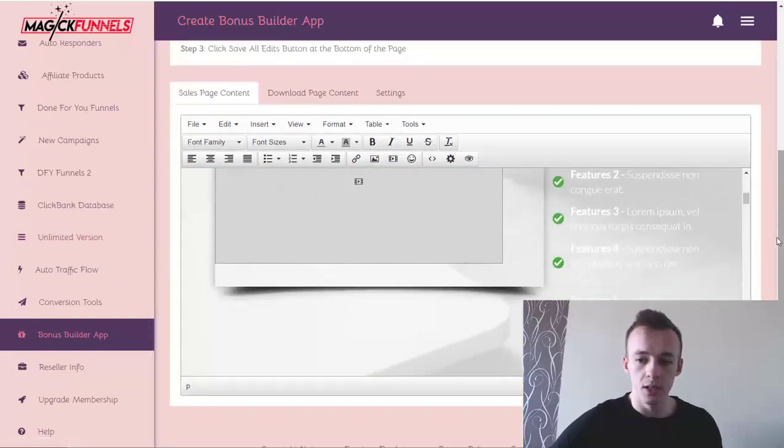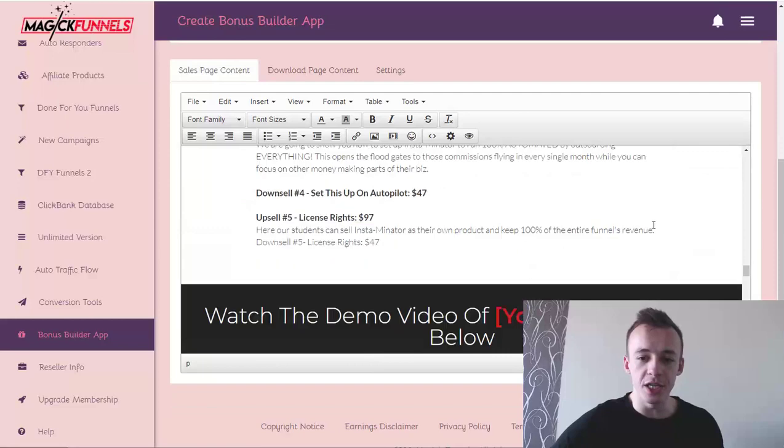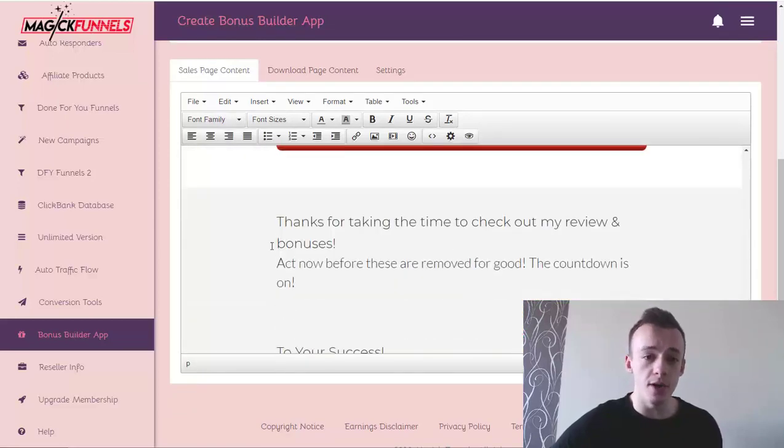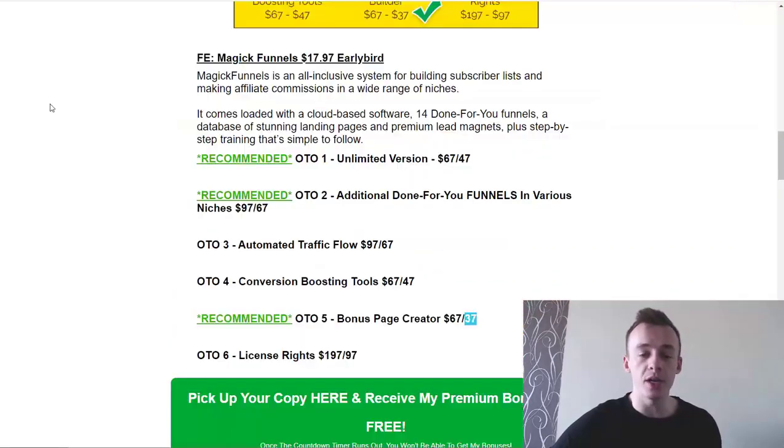I'm just improvising really quickly with the bonus builder app because they keep changing it, but pretty much you can add as many bonuses as you want from their library, and that's the biggest part about the bonus builder app, because you can create a bonus page in any kind of page builder, but getting the bonuses as well is really cool. So getting it for $37 I think is a great deal.